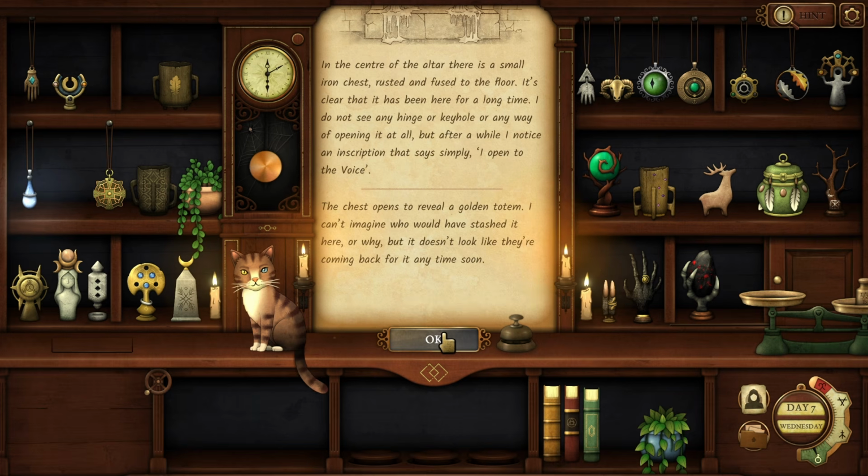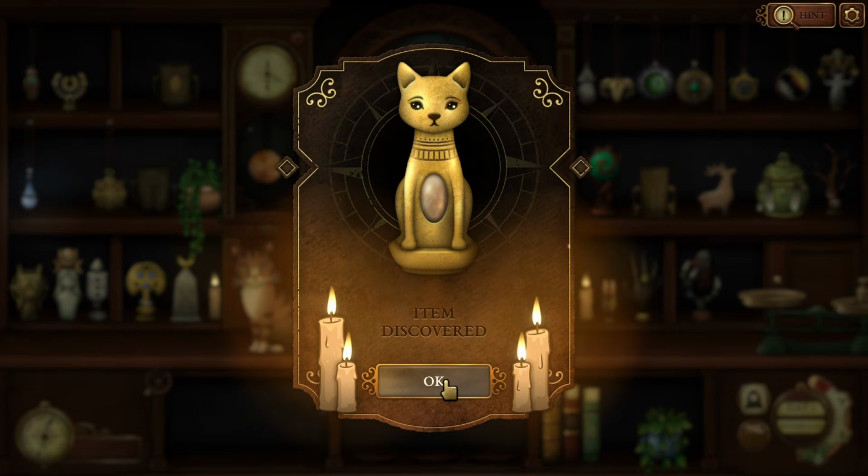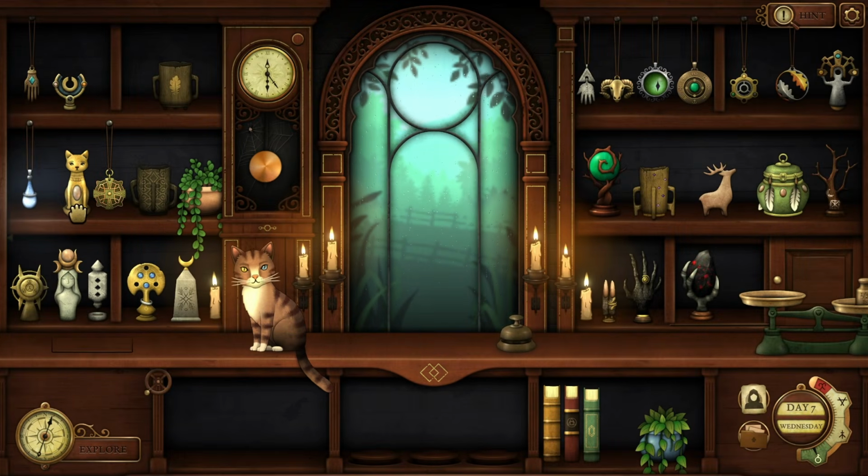The chest opens to reveal a golden totem. I can't imagine who would have stashed it here or why, but it doesn't look like they're coming back for it anytime soon. Ooh, I like that one. I do like how we have to use items we've discovered or identified before.